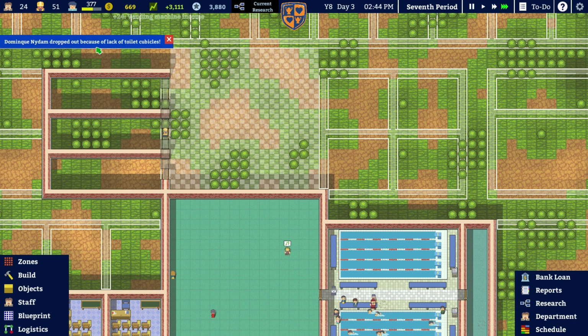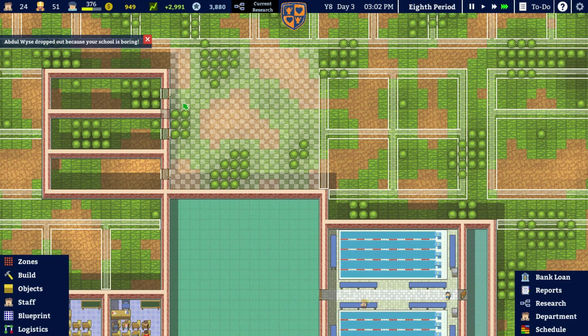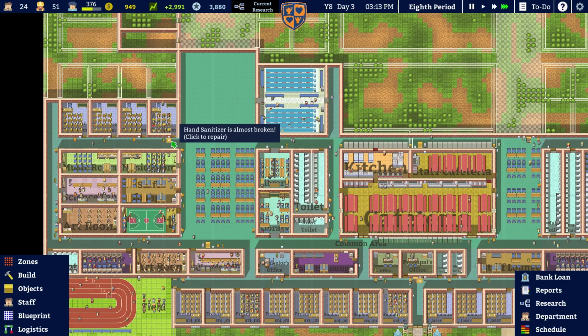So next time out, a lack of toilet cubicles. Again, that's a little bit silly. Let's drag that across there and get this sort of area done. Maybe next time we'll just get this bit zoned out, although I think that's going to be very expensive. Somebody else has dropped out because our school is boring. I mean, at this rate, there's going to be no one left. There's going to be nobody left in our school.